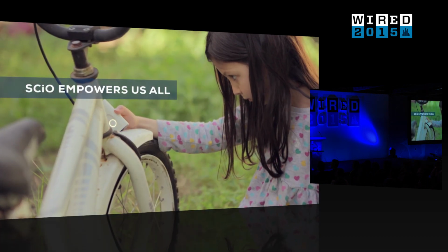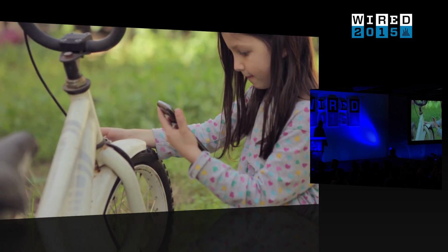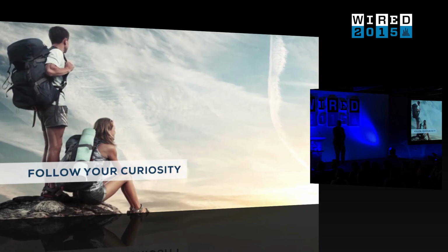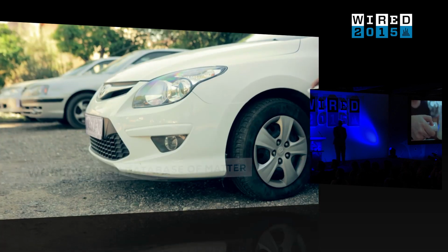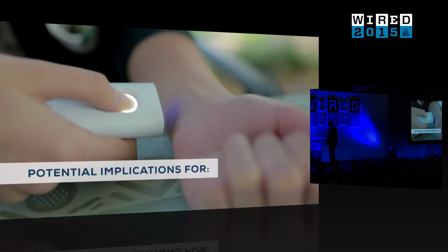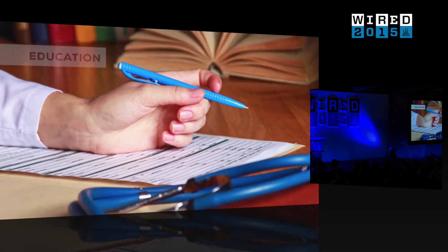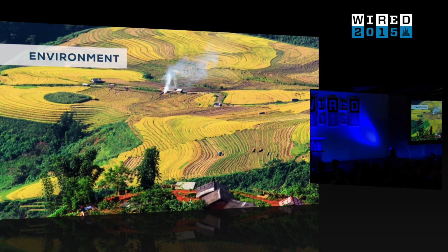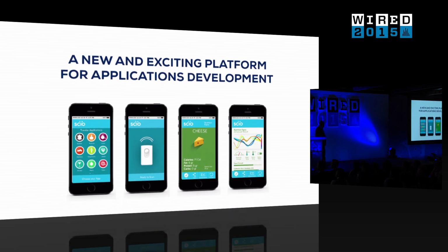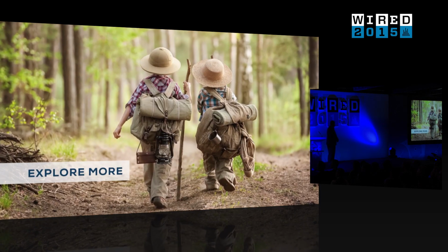What's exciting about SCiO is that it empowers us all to explore new frontiers right under our noses. You don't have to be a scientist, you just have to follow your curiosity. And every time you scan, you're helping to build the world's first database of matter. That has tremendous implications for research, for medicine, for education, for our food system, and for our environment. You can also get our development kit and build applications of your own. Join the journey. Get your own SCiO. Explore more.